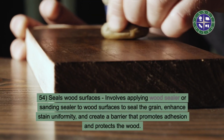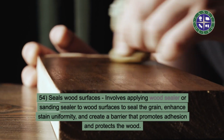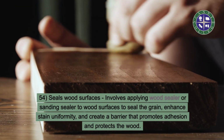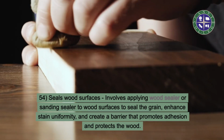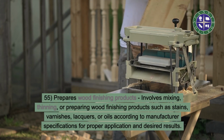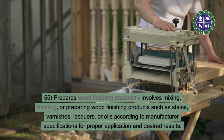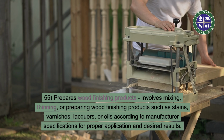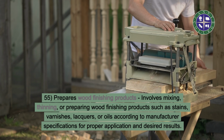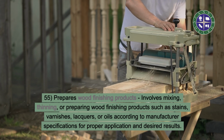54. Seals wood surfaces. Involves applying wood sealer or sanding sealer to wood surfaces to seal the grain, enhance stain uniformity, and create a barrier that promotes adhesion and protects the wood. 55. Prepares wood finishing products. Involves mixing, thinning, or preparing wood finishing products such as stains, varnishes, lacquers, or oils according to manufacturer specifications for proper application and desired results.